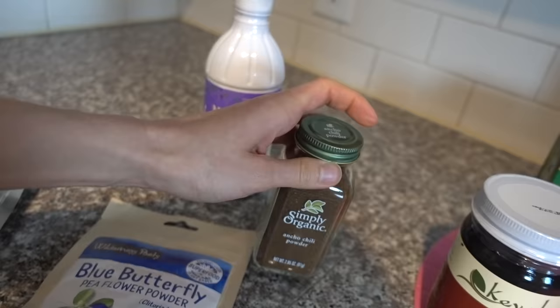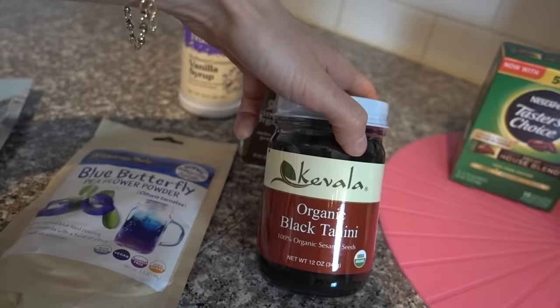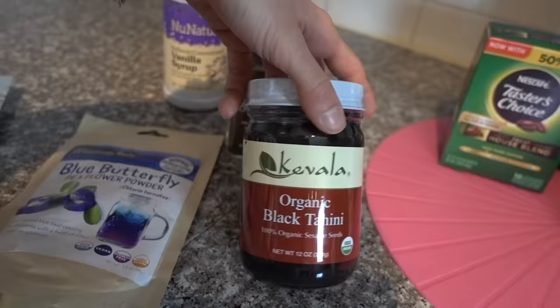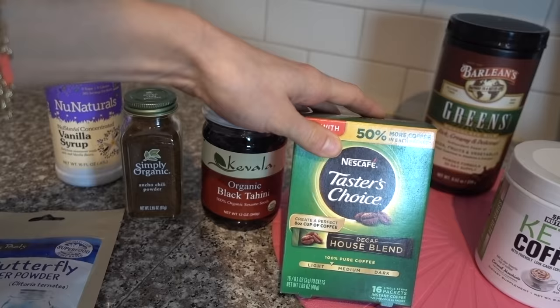And I mentioned the other day that I was kind of in the market for getting into buying tahini, and I asked you guys if you could recommend some brands, and I think one of you recommended this Kavala brand, and I saw they had a black tahini, so I had to go with that. How cool would it be to do a black bean burger and use black tahini in the recipe and black rice?